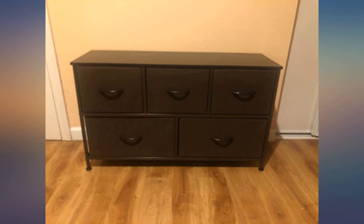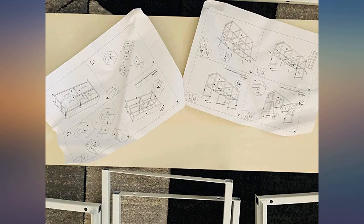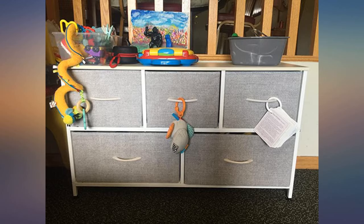The description is very detailed. What is commendable is every part of it. The screws are all matched. A small helper is also included. It is very strong and beautiful. It can store a lot of things.